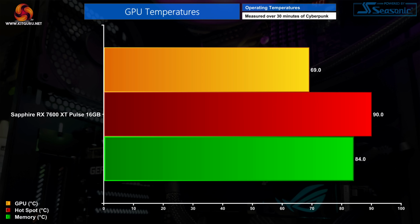Of course, no comparison data also means we can't yet know for sure how good the Pulse's cooler is, but with a GPU temperature of 69 degrees, it looks good enough. The hotspot is higher admittedly at 90 degrees, but we did see similar from the RX 7600 non-XT Sapphire Pulse, and it is still well within safe limits.